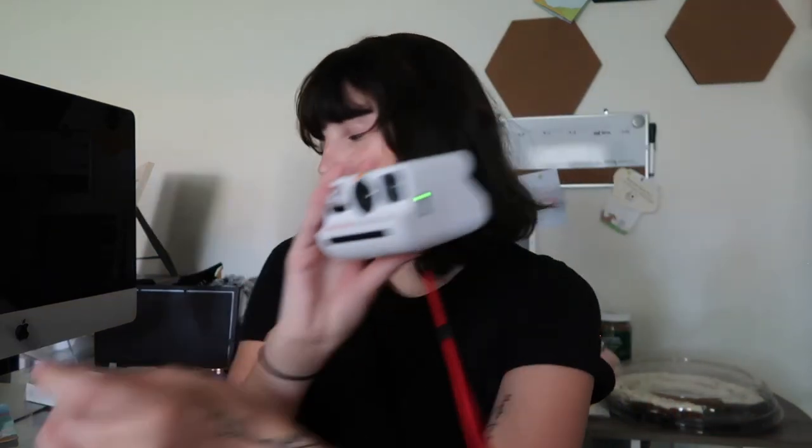Unfortunately, all the packs only come with 8, but I like that you can turn the flash on and off. And so you take a picture and it comes out like this, and you just push this back, pull it out, and you're supposed to put it face down so it can develop, and it takes a bit longer to develop than the Instax does. So the viewfinder thing is a freaking mirror, so when you're taking pictures you can see.